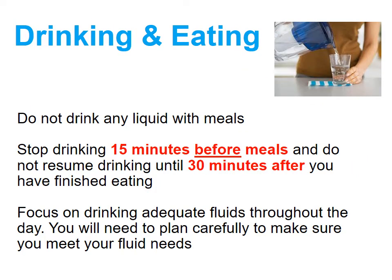Drinking and eating. Remember, you cannot drink and eat at the same time. Stop drinking 15 minutes before meals, and don't resume drinking until 30 minutes after you have finished eating.